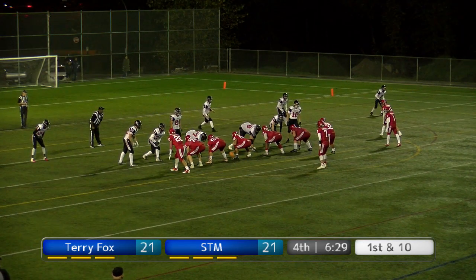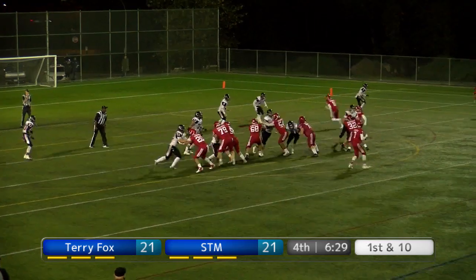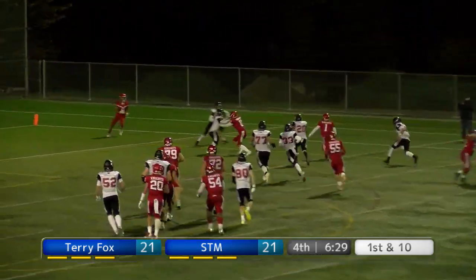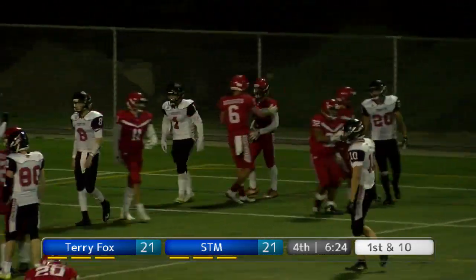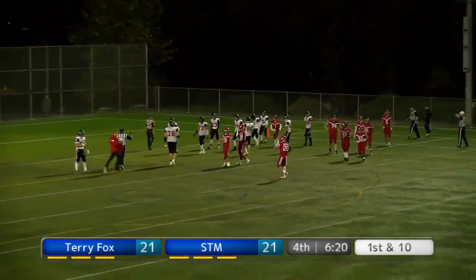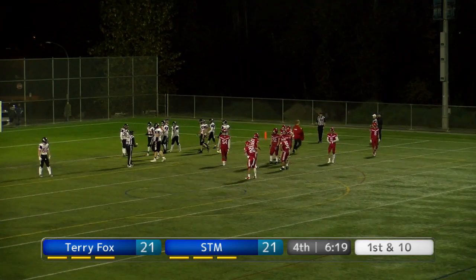STM in business here from the 16. Zacconi, shotgun snap, looks, fires a ball out. Simone jukes a man. Simone down to the goal line and forced out of bounds before crossing. But that will be a first down for STM, and a 1st and goal it will be, trying to take the lead here as we approach the halfway mark of the 4th quarter.